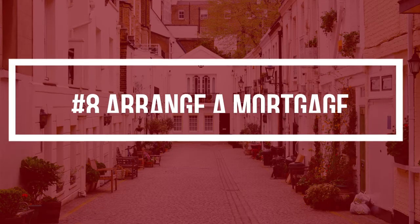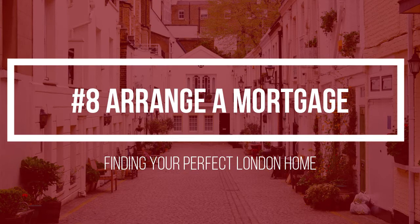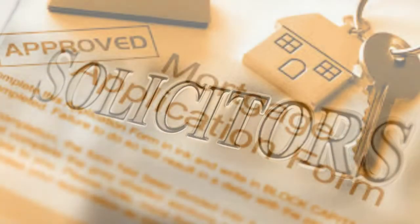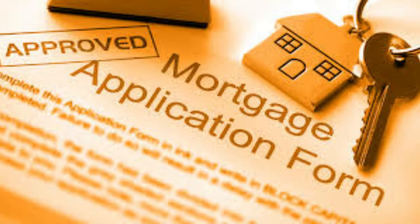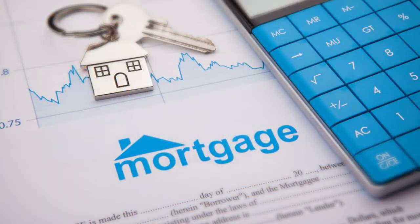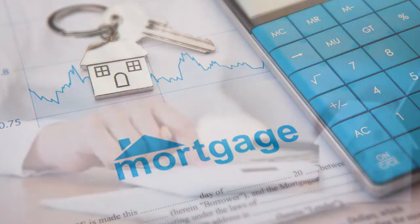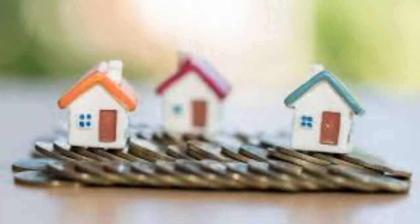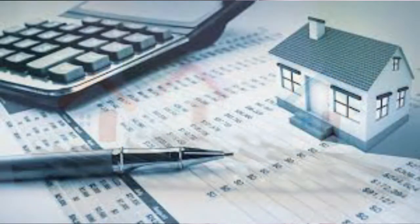And number 8 is to arrange the mortgage. Once you have your offer accepted, the estate agent will want you to provide details of your solicitor and start working on getting your mortgage. So now that you have the offer accepted, you can circle back with the lender who provided the mortgage in principle and get going and actually getting your mortgage process started, the due diligence completed, so that you can get an actual mortgage offer delivered.